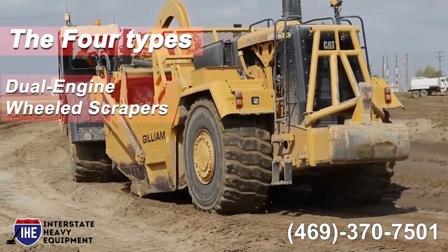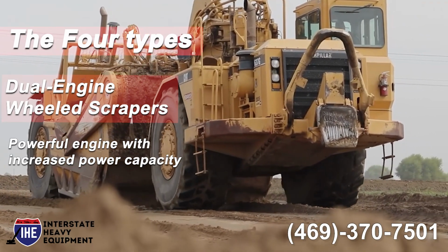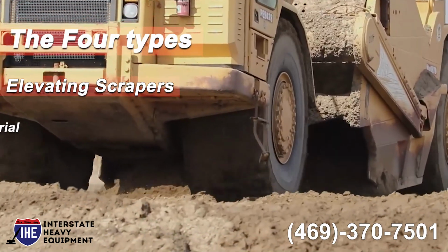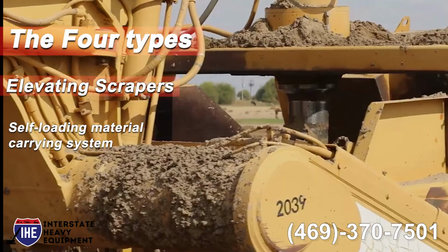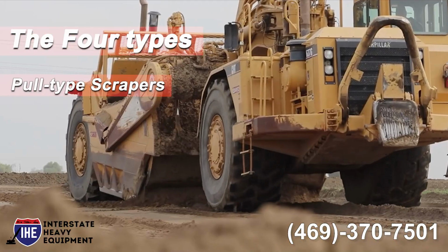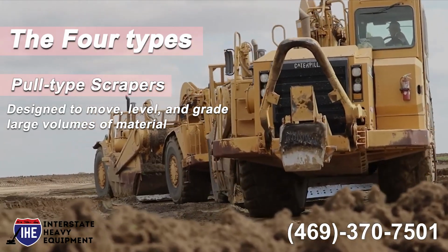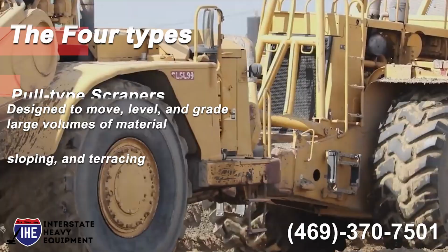Dual engine wheeled scrapers. Powerful engine with increased power capacity, earthmoving work with the scraper machine. Elevating scrapers. Self-loading material carrying system with the ability to mix and homogenize the material. Pull-type scrapers. Designed to move, level, and grade large volumes of material. Ideal for ditching, sloping, and terracing.